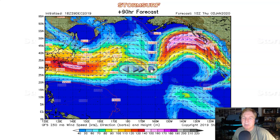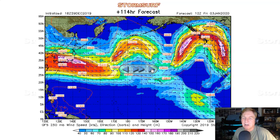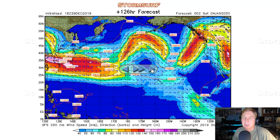We're into Wednesday, we go into Thursday. The jet starts really weakening over the Dateline region. Looks like it potentially wants to split. Big ridge building off the U.S. West Coast. That probably means north winds there, driven by high pressure. And here we are into Friday night, almost a week out.